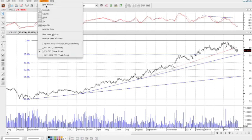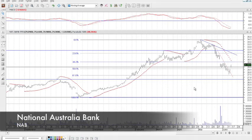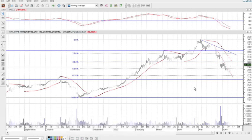Last chart for the week, we're just going to cover National Australia Bank. National Australia Bank and the banking sector in total has had a very good run from November of last year, with its highs in early May. And since the highs in early May, we hit a high point at about the $34 range, and the market has actually weakened at that point.